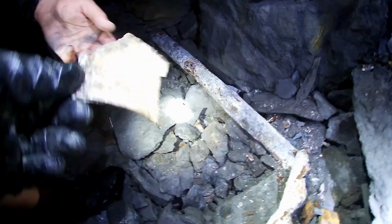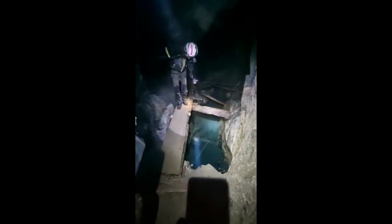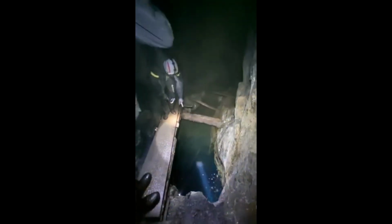What's this then? These could have been little pipes from the wheel. That's not asbestos, is it? Oh no. Oh, fuck. Oh no, it's like some kind of sleeve or something. That is a solid old bit of wood, isn't it? Oh yeah, look, you can see a shaft that goes off that way there. Man, look at all the water at the bottom.